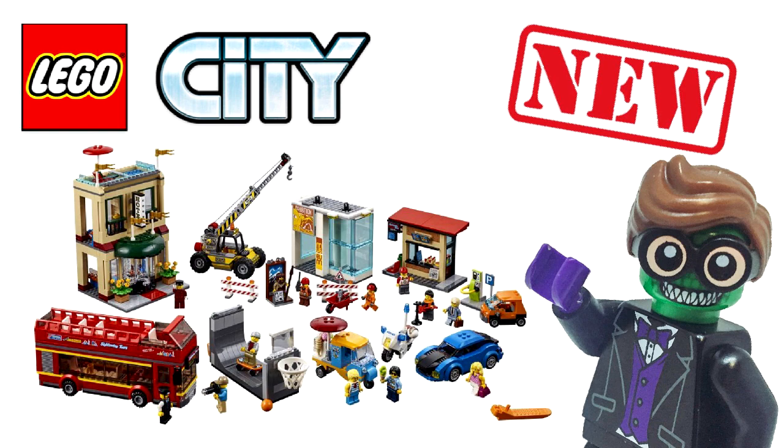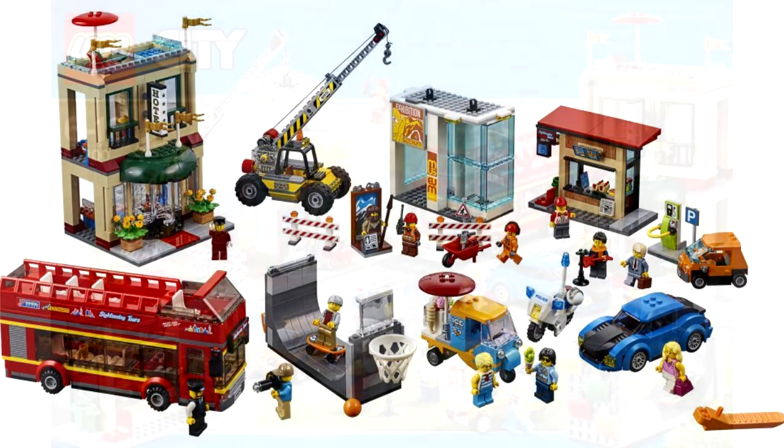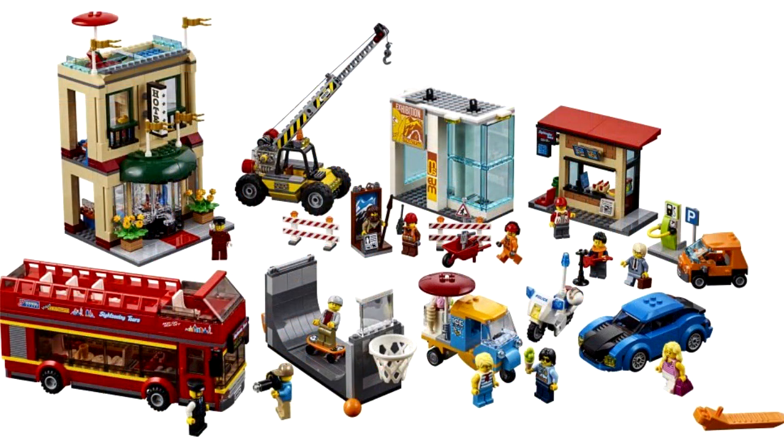Up first on the list, we're going to be looking at a set that came out today, or some pictures that got leaked today, of set number 60200. Right now it's labeled as Capital. This is a huge city set. It's going to be coming with three buildings, a bus, a half pipe, two cars, a vendor truck, and a whole museum exhibit. It's real fun, so let's take a look at it and really see what all you get.